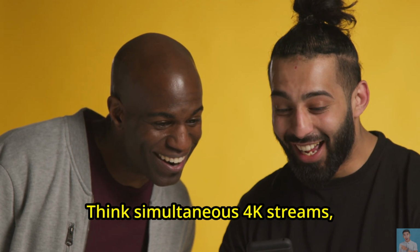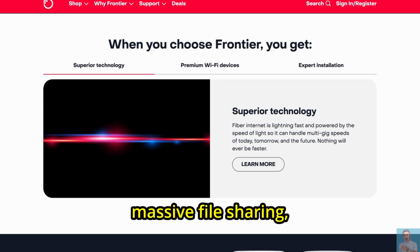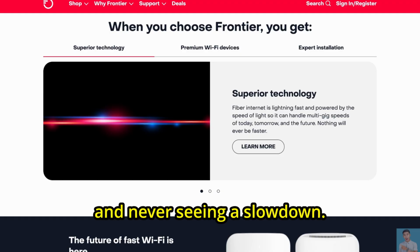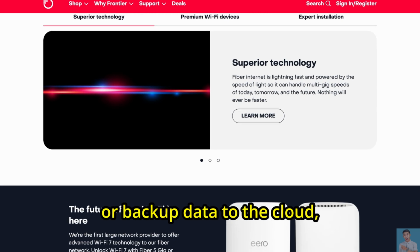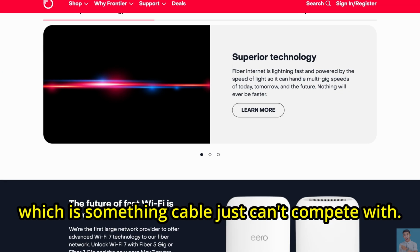Think simultaneous 4K streams, big gaming downloads, massive file sharing, or work from home setups that rely on constant video and never seeing a slowdown. The ultra-fast upload speeds really stand out for people who upload large files, stream content, or back up data to the cloud, which is something cable just can't compete with.